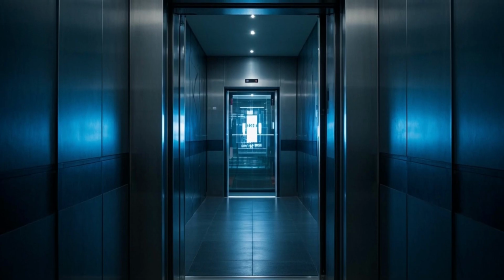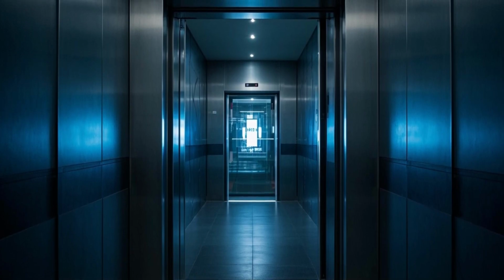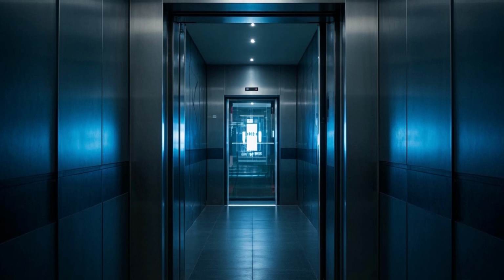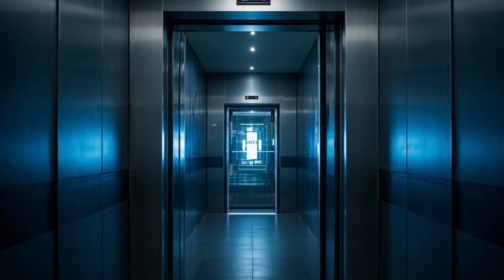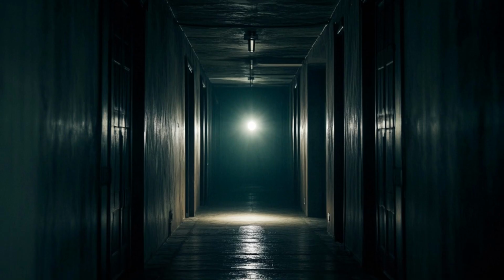In 2016, a contractor leaked that certain elevators inside DIA could access subelevators not shown on any map, leading to long corridors with biometric scanners and blast-proof doors. What exactly is down there?